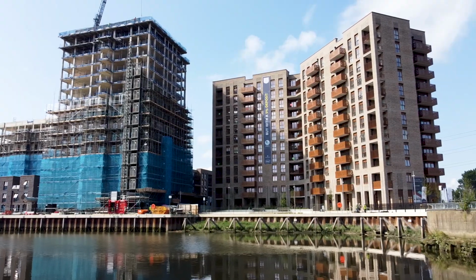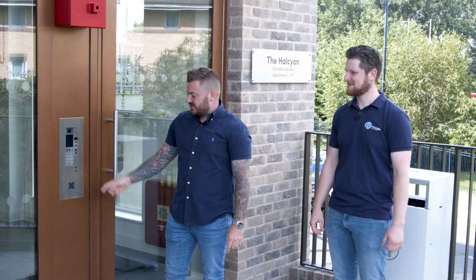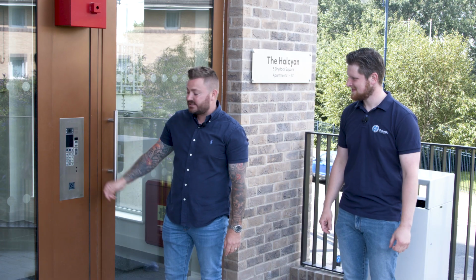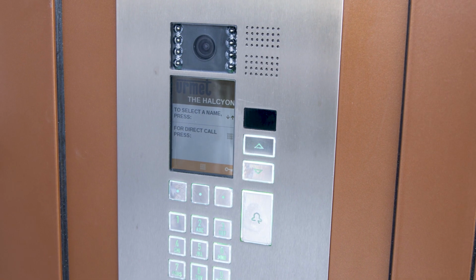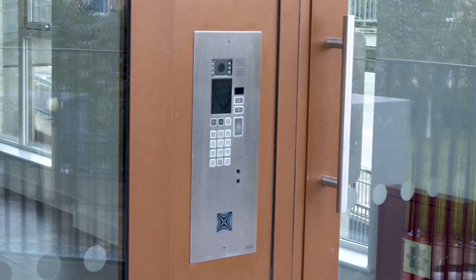Welcome to the Halcyon. This is our most recently completed block. This is an Urmet IP Elector panel in a bespoke inox finish. It's connected to the IPerCom system. It's all programmed through the switch. I just have to plug my laptop into the switch, run an IPerCom tool software, and I can program the whole system from there. It's an easy system to install, it's very user-friendly, and it looks very professional.